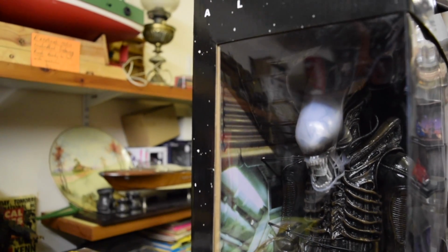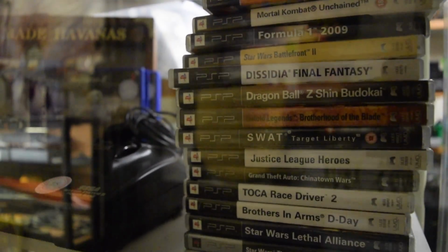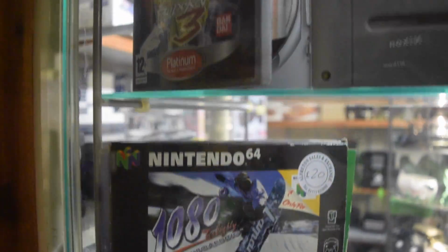You guys know I'm a huge Aliens fan. This Xenomorph and Han Solo, of course, stellar figures. And in the introduction you also saw the Spider-Man figurine. Again, all this stuff's on the first floor if you do pay a visit.